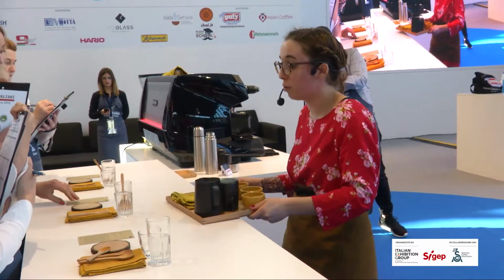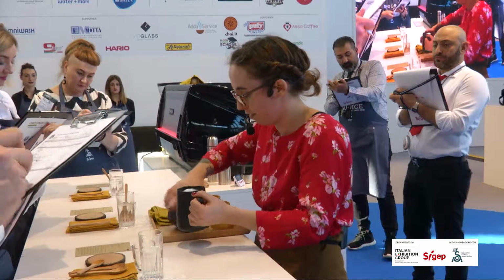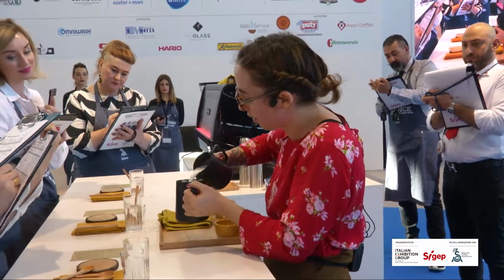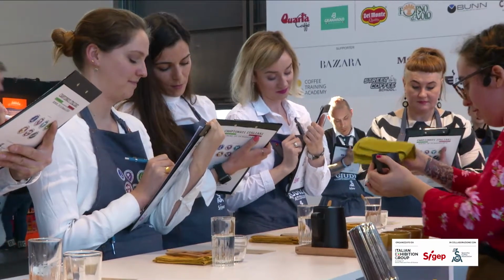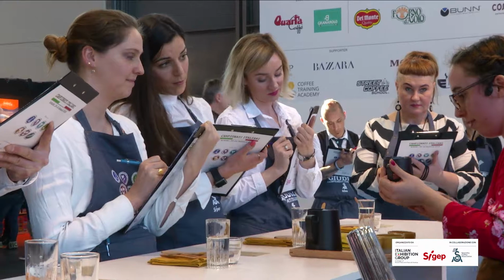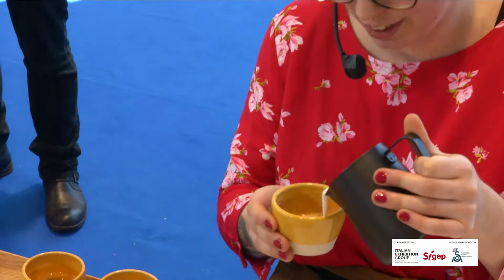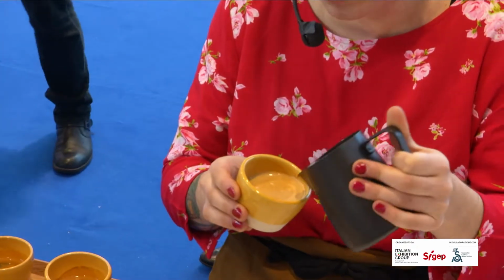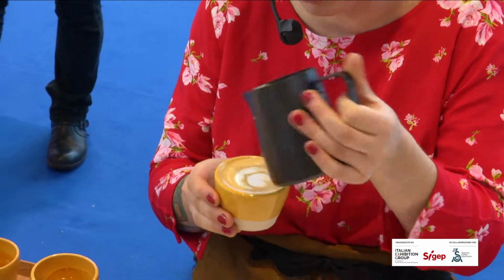So this time we'll find sweet flavors of milk chocolate, butterscotch, and of course Manuka honey. Please stir your drinks 3 times in order to balance these flavor notes out.